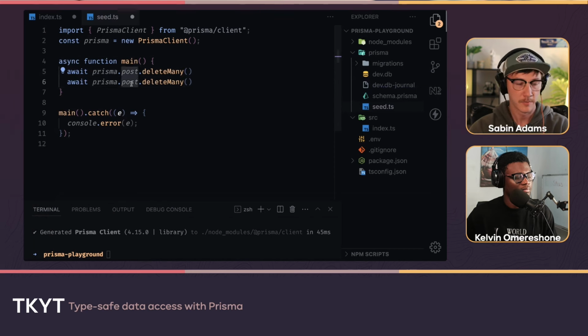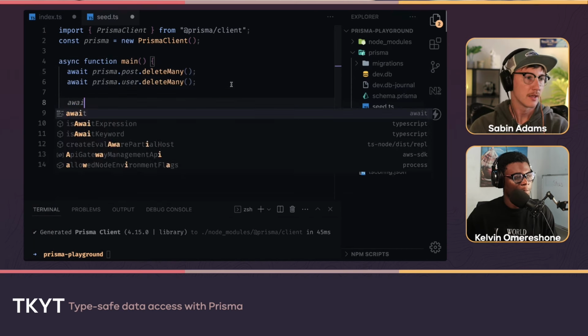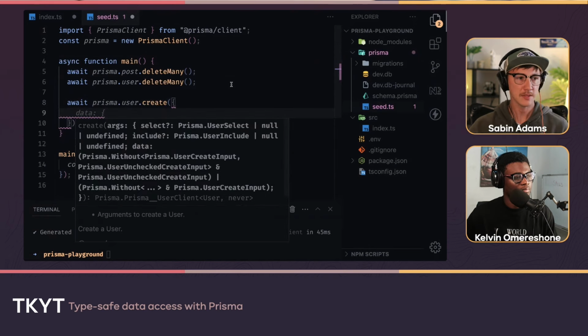And this is just a common thing that I do in seed files. I'll start off by clearing out the database. So all of our tables, the posts and users tables, I'm going to empty them. And then I'll await prisma.user.create. And this is how we're going to create data in our database.